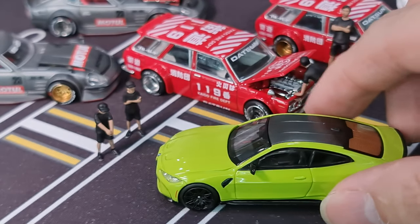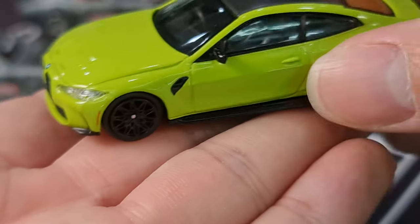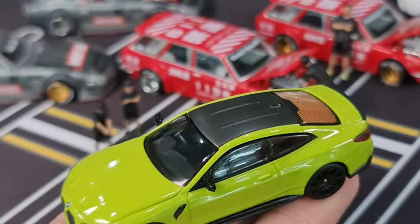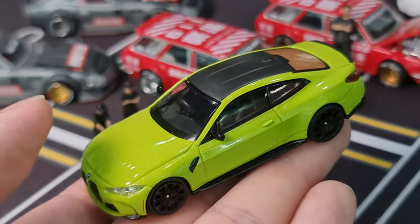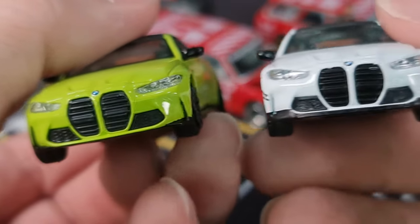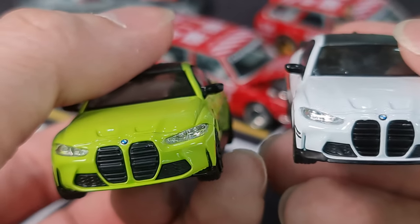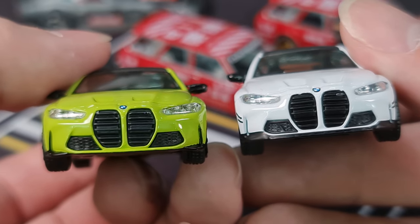What I understand is some manufacturers are able to do very little variants to the casting now. The most obvious one is Inno. Inno cars, we can see small variants in some of their castings, and right now we're seeing it with Mini GT as well. The first one that I noticed would be the 7 series and the B7. So this would be the other one.